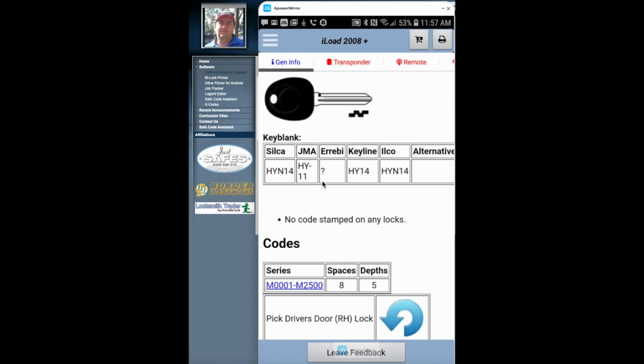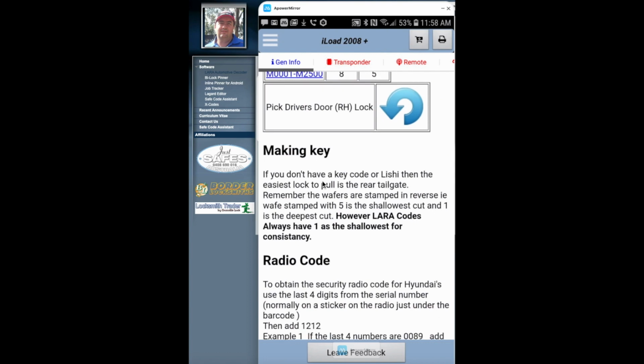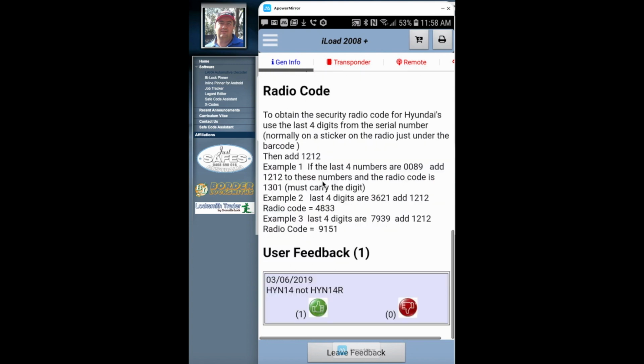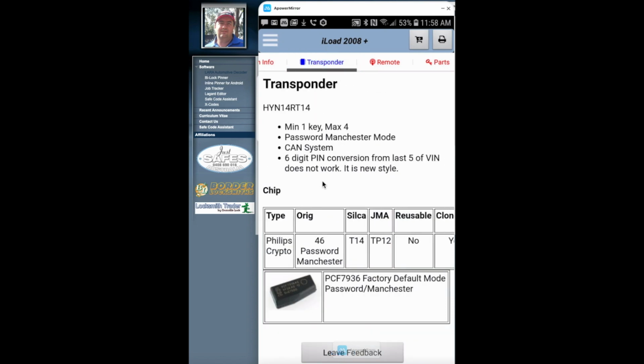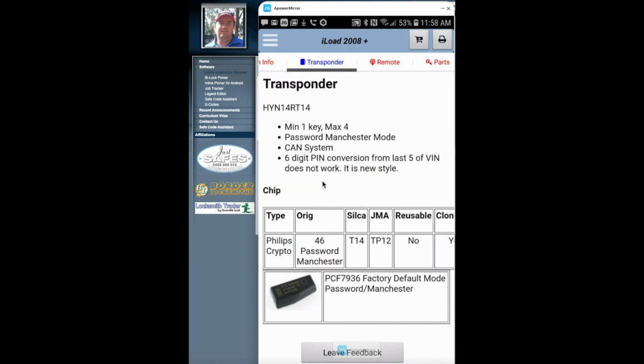Checking for feedback. Okay, key, code, drive or door lock, making a key, information on making a key. Cool. If you don't have an issue, then pull the lock and the rear tailgate. Good information. Radio code, feedback. Okay, transponder, minimum maximum keys, CAN system, chip, dongle. Okay, Smart Pro would not read pin. Okay, so there's some interesting information.